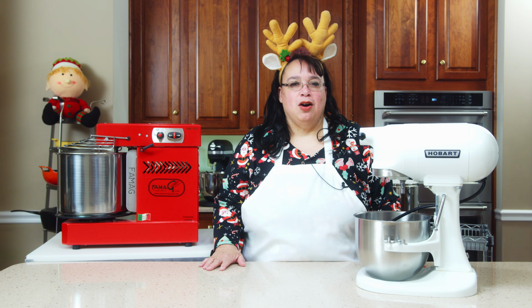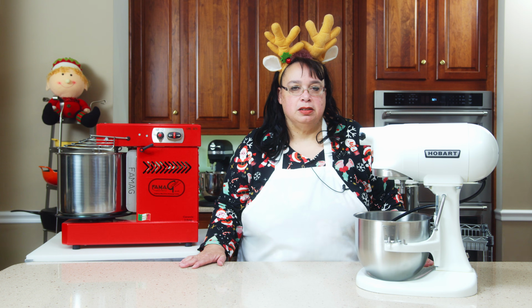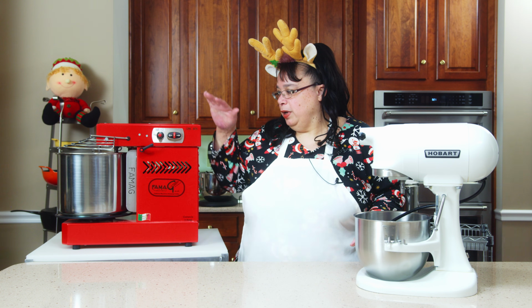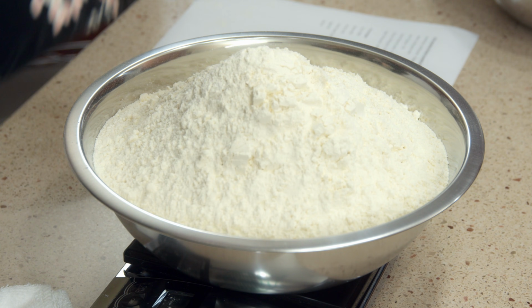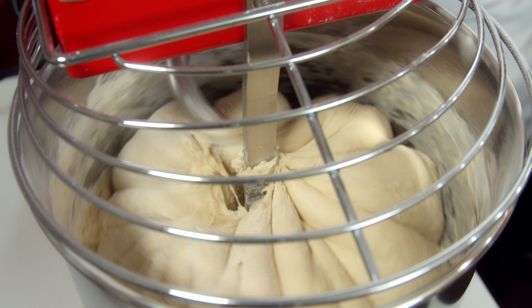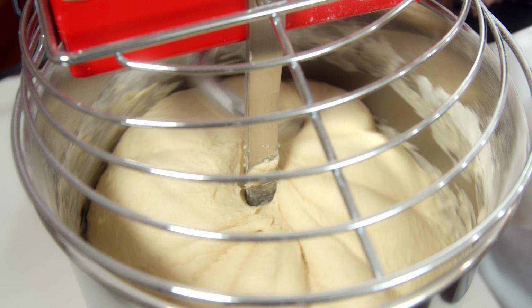Okay, so now we are in the super luxury category. These are the Bentleys, the Rolls Royce of stand mixers, right? So here we have the Fromage. This is a spiral mixer. We made a big batch of pizza dough in this mixer. It is amazing, but this is a straight up dough machine, right?